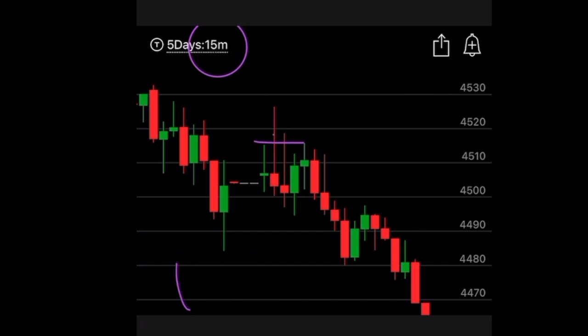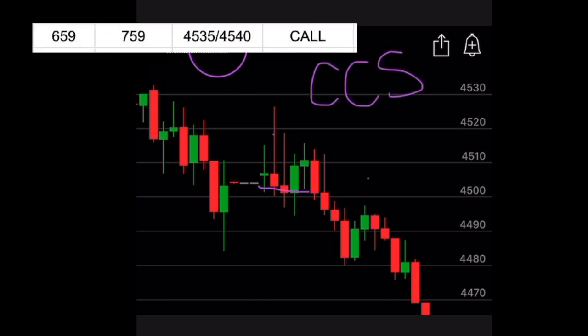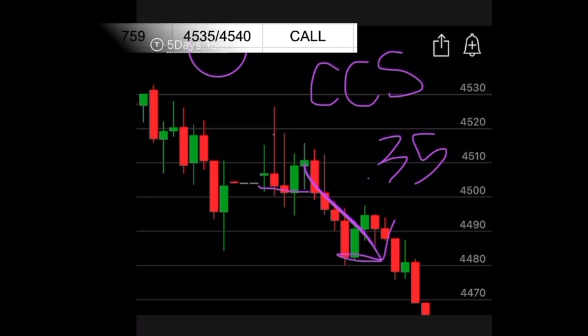And at the same time I was getting stopped out, I put on a call credit spread because that was the second breakout. Second breakout wins again. I capture 35 cents really easily, and the market is continuing to sell off.